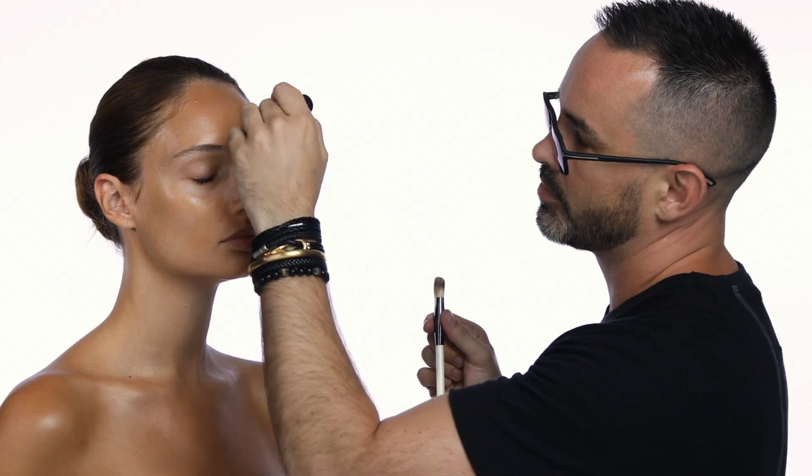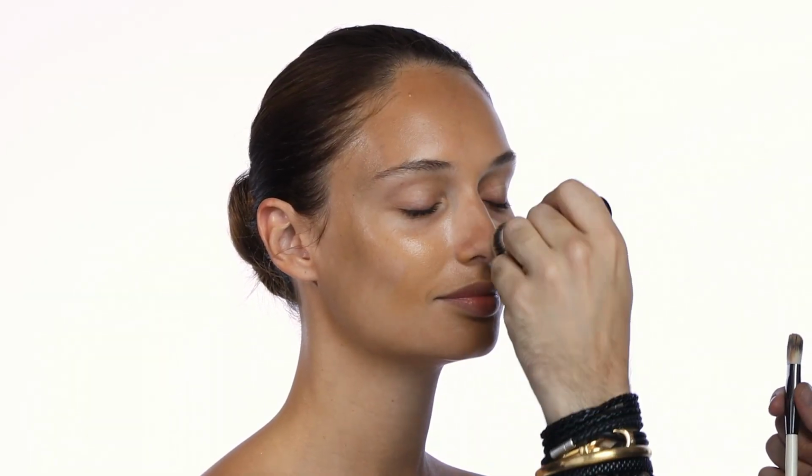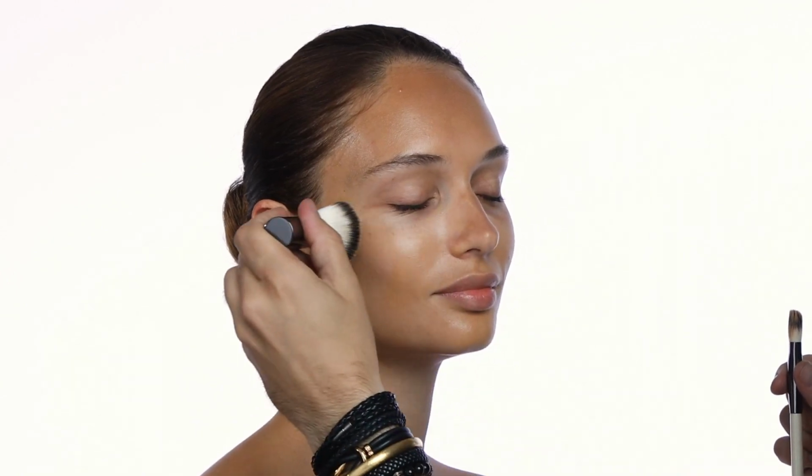I use Radiance Gel Bronzer in small circular motions on the high points of the face. This creates the most natural looking tan.